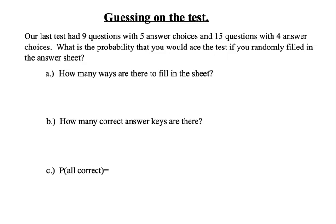Okay, so if we're just going to totally guess on it, how would it work? Okay, and so I'm going to kind of show you up here. I'm going to do the 9 question part, and I'm going to kind of do it away from this problem. So if we have 9 questions, that means think about what we did last chapter. I would have 9 different blanks.